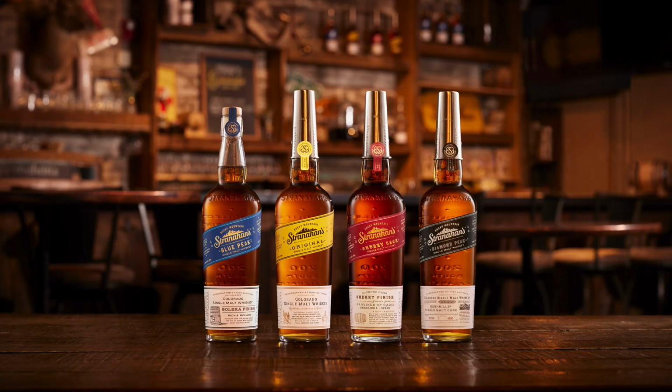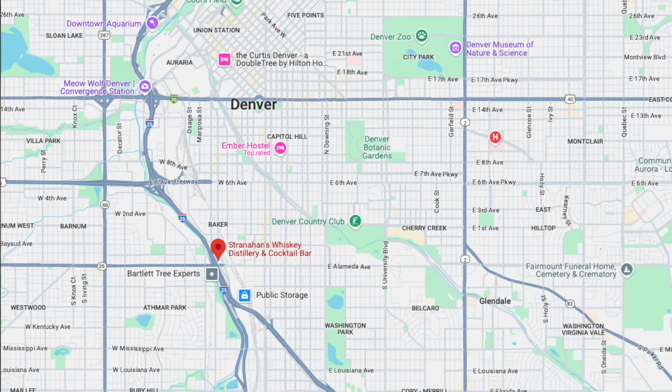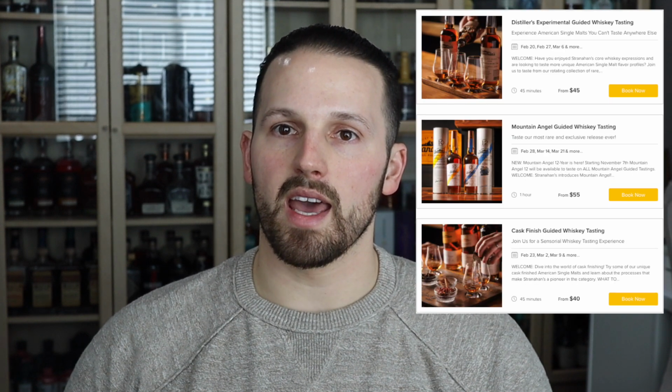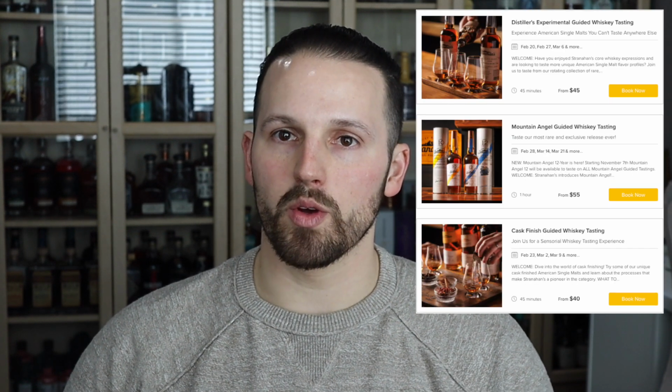TINCUP is a product that is tied to the brand Stranahan's. So if you're not familiar, Stranahan's is an American single malt brand based out of Denver that is owned by Proximo Spirits. Stranahan's was the first legal distillery in the state of Colorado since Prohibition. Its distillery is located almost smack dab in the middle of downtown Denver. I highly recommend if you're in Denver, go tour Stranahan's. It's super convenient and it's a really great short tour.